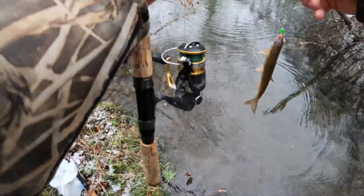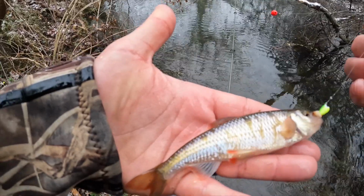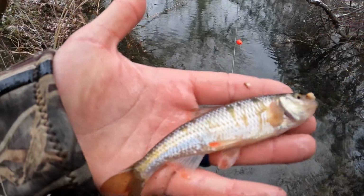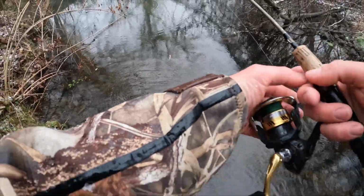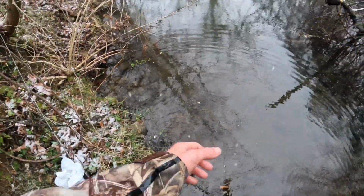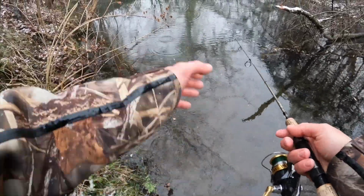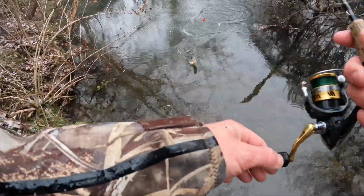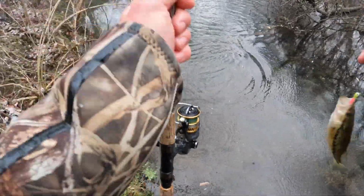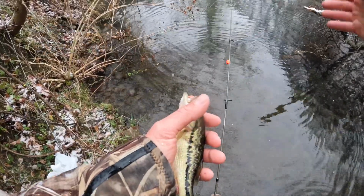Now that looks a little different. Now that one's got red fins. That's interesting. I'm not sure if that's a different one with the red fins. I don't know if it's a new species for the channel, but that'd be cool if it is. Now, there's a reason why we are where we are. Where we're casting is the deepest part of this. Oh man, look at that. Damn. That's a bass. Let's go, man. Let's freaking go. What I was about to say, this is the deepest part of the creek.